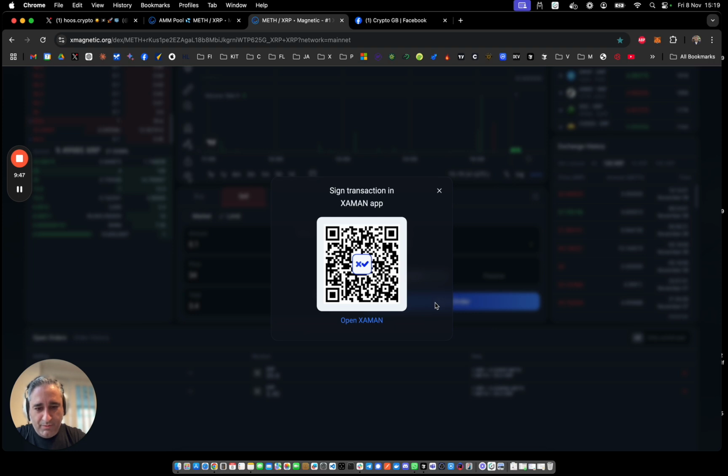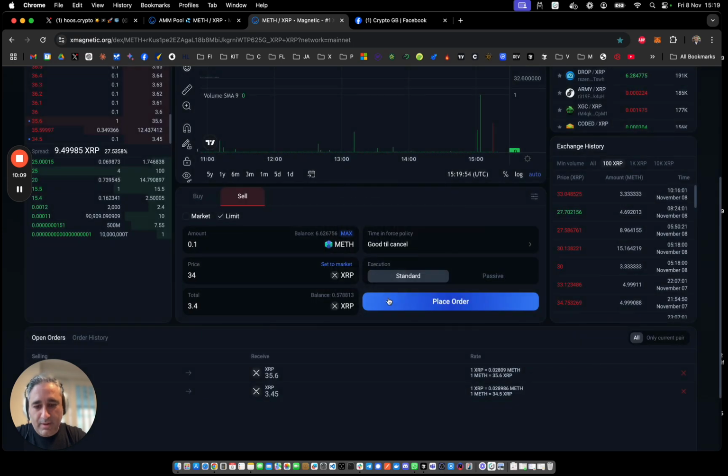Insufficient reserve for the offer. Bear with me one moment. Let me transfer some funds. Okay, I'll send XRP to this wallet. Well, it's telling me I've got 14, so I don't know why there are insufficient reserves. Let's see if it was lack of XRP that was the problem. To place an order on the DEX will cost 2 XRP, which is returned to you once the order is filled. And it may be I didn't have enough XRP.